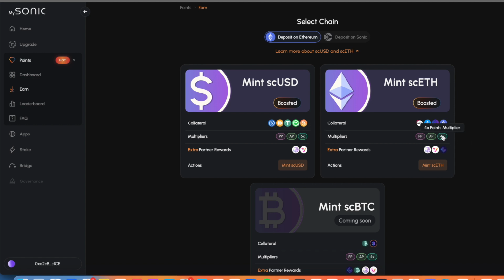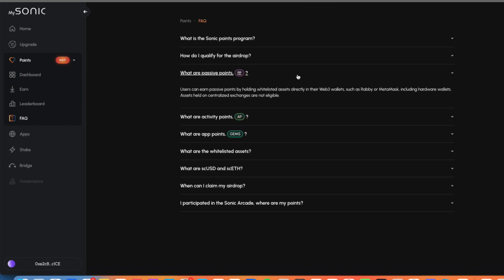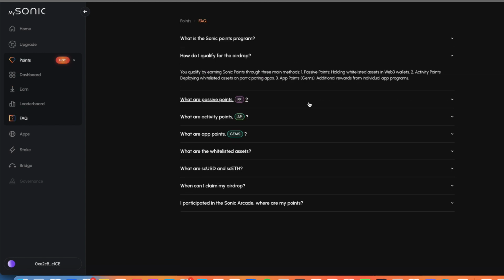So, very smart incentive package that they're doing here. You can see the stablecoins, the Ethereum on Sonic, and then the Bitcoin on Sonic. These are also considered wrapped different assets. So really cool. I want to talk about qualifying for the airdrop.